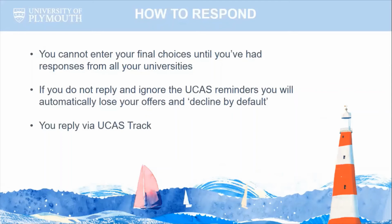UCAS will send you reminders and will prompt you to respond. They'll also show you your individual deadline for responding. If you ignore the offers, they will be declined by default, so obviously avoid that. And you reply to your offers via UCAS Track. So in the Your Choices section of UCAS Track, you will see a Reply to Offers button. If you can't see it yet, it's because you might not have heard back from all your universities yet. If you do have any difficulties at all when trying to respond to your offers, just get in touch with UCAS via their social media or via their phone lines, and they can easily help you out.